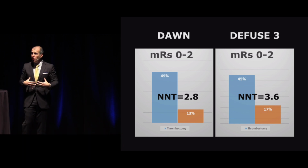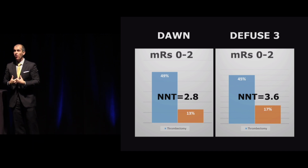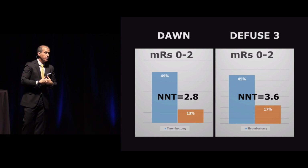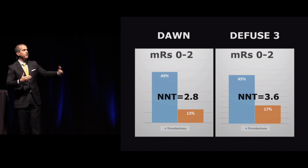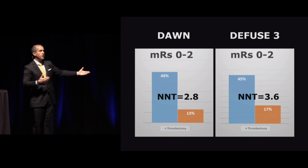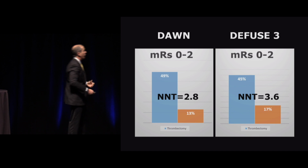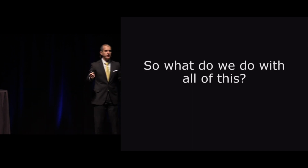For everyone in this room, it's going to have a huge impact on all of us because we can no longer say, here's your aspirin, going to admit you to the hospitalist, I hope you get better. We actually have to go through this process of figuring out, is our patient one of this small number of patients who's eligible for this pretty good therapy? So, what do we do with all this information?